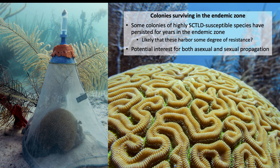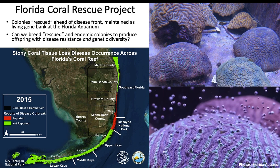Now, as our friend Carly Kenkel told us yesterday, if we're going to be thinking about using these as parents for managed breeding, we can't only use them. We don't only want to be taking a small subset of corals that we somehow deem to be more stress tolerant than others and only using them to make a new generation. We want to capture as much genetic diversity as possible. And that leads me to the Florida Coral Rescue Project.